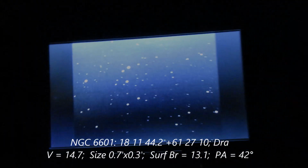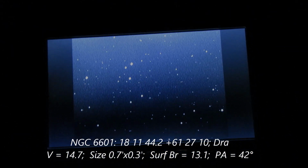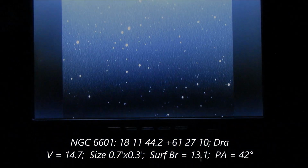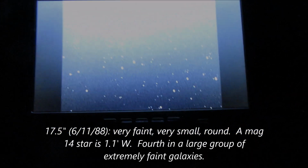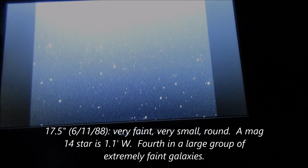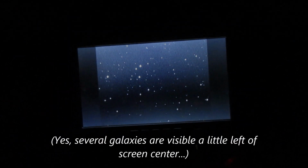What I want to point out is because I have this scope in the grass in the backyard, I'm able to see everything down to Polaris. So I believe this galaxy, NGC 6601, is in Draco. I'm seeing hints of it on the screen. Let me back off a little bit, it gives a little better view.